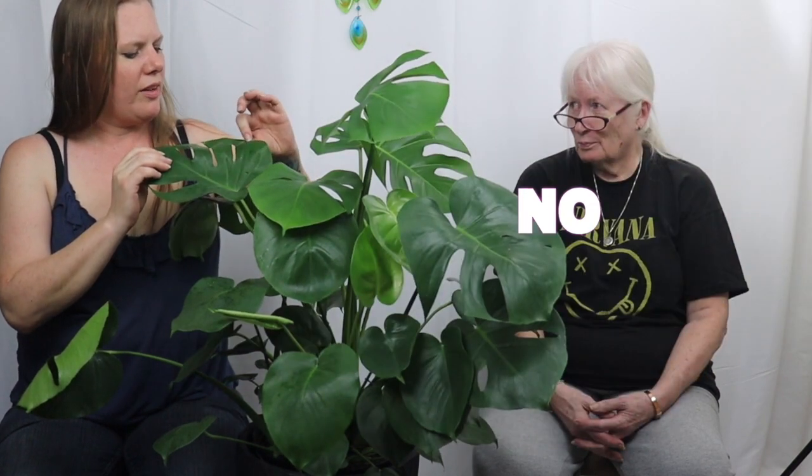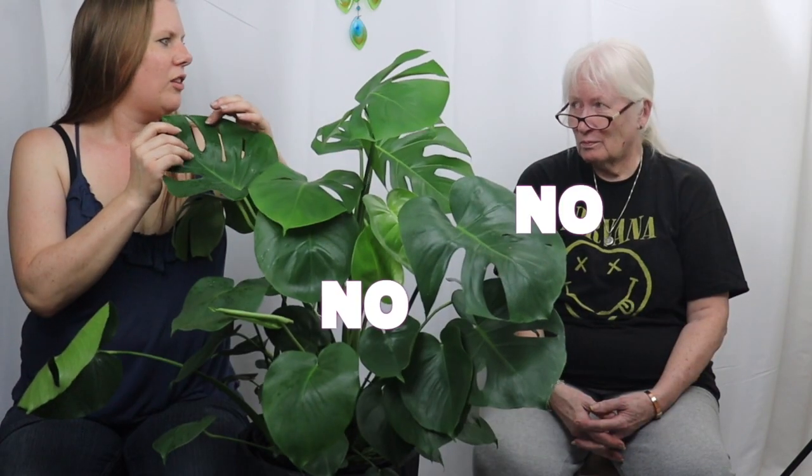Did you see them pretty much everywhere? No. Were they very big? No. They didn't look very good? Well, they look fine for what they were, but they don't look like this. I don't think people were able to grow them at that point in time up enough to see the splits in the leaf. Well, that's what I was reading about. I read that in the 70s, everyone wanted to bring the outdoors in, and they did, but they didn't have access to the internet like we do now.